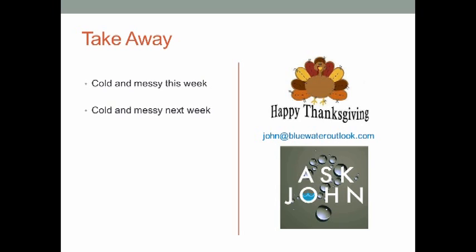So your takeaway is cold and messy this week, cold and messy next week, continued modest to more significant in a few spots soil moisture recharge.